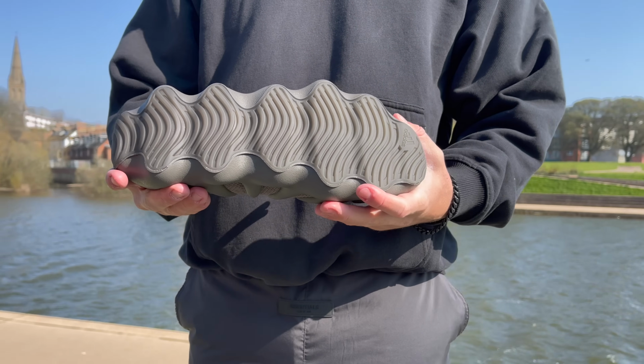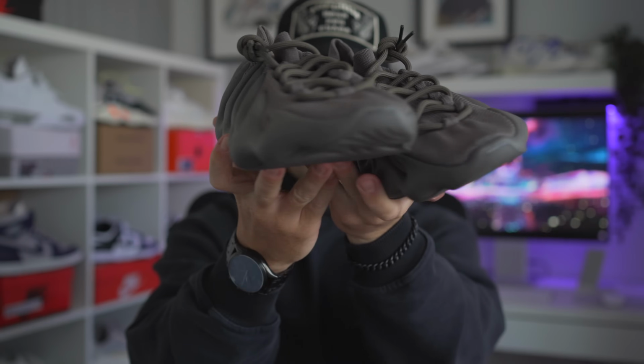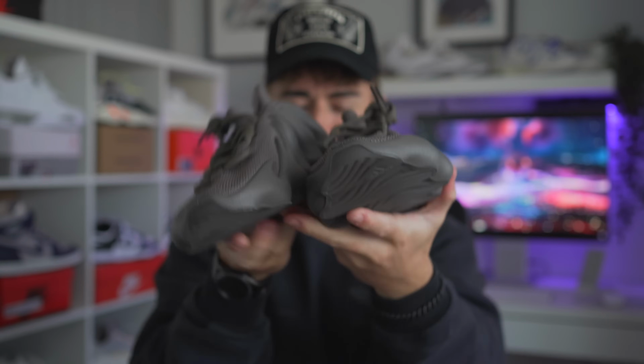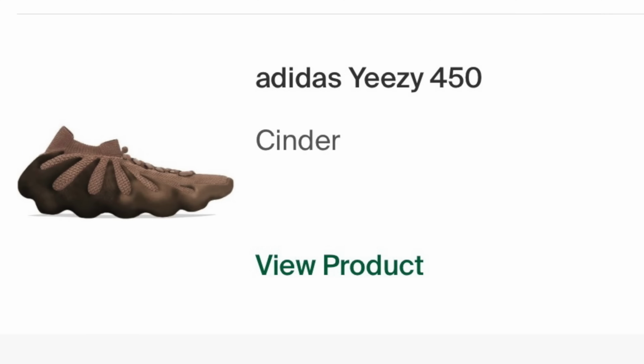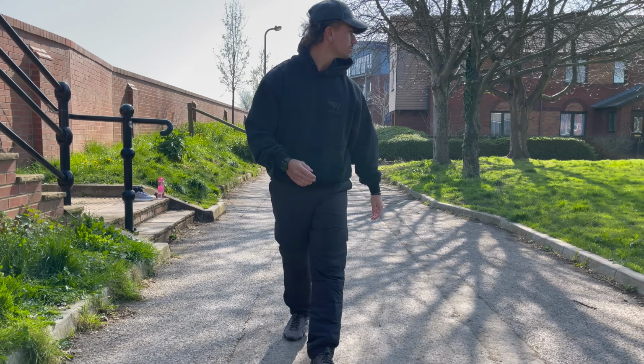So it's not brown, it's completely different to all of those images, and there was a lot of images. Like currently, if you Google search the Yeezy 450 Cinder, what comes up is a mixture of that brown pair and also this one. And up until yesterday, if you wanted to buy an early pair of these on StockX, the actual listing image was the brown pair. And I guess they recently changed it to this one, I guess leading up to the release of these. They gotta make sure they have the right picture.